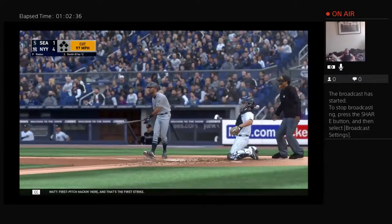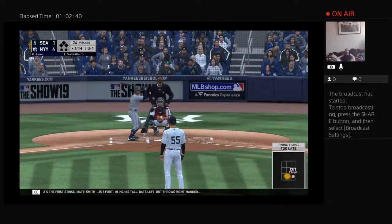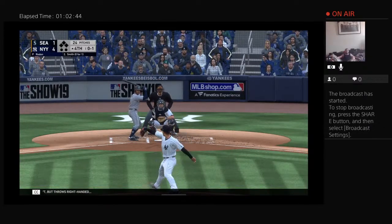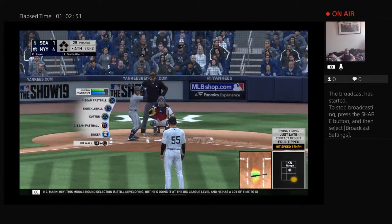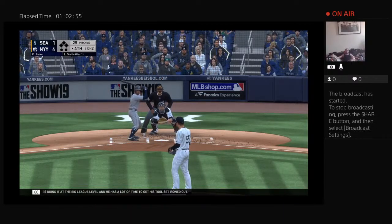First pitch hack in here, and that's the first strike. Smith is 5'10" tall, bats left, but throws right-handed. He was a 5th-round pick during the first-year player draft of 2012. Hey, this middle round selection is still developing, but he's doing it at the big league level, and he has a lot of time to get his tool set ironed out.